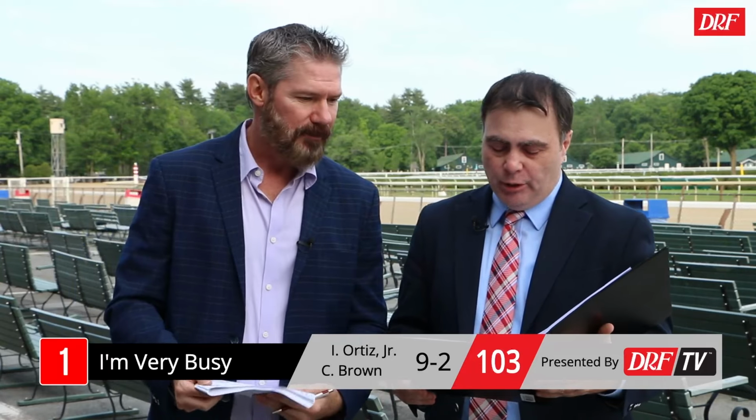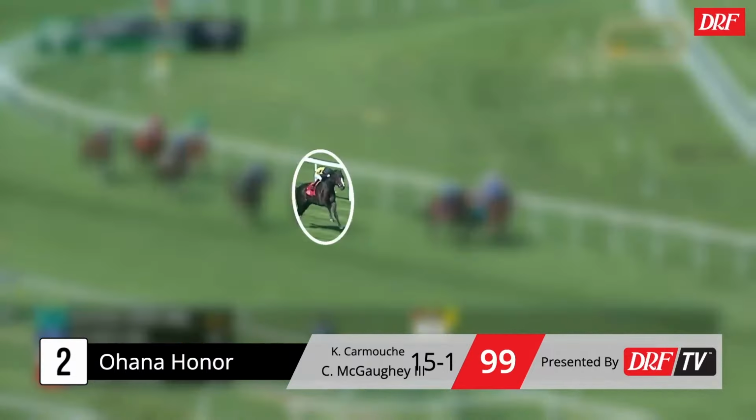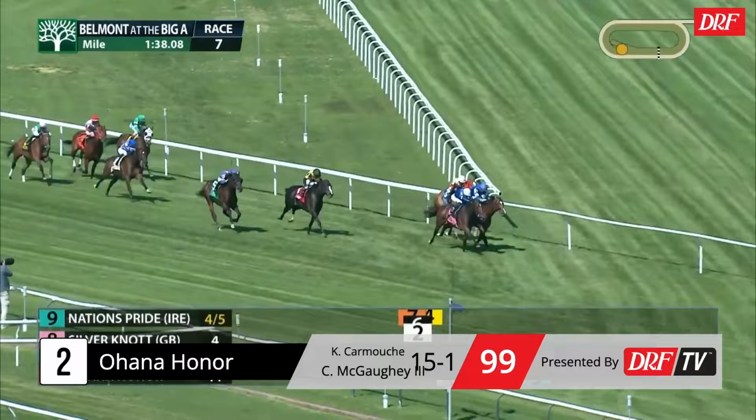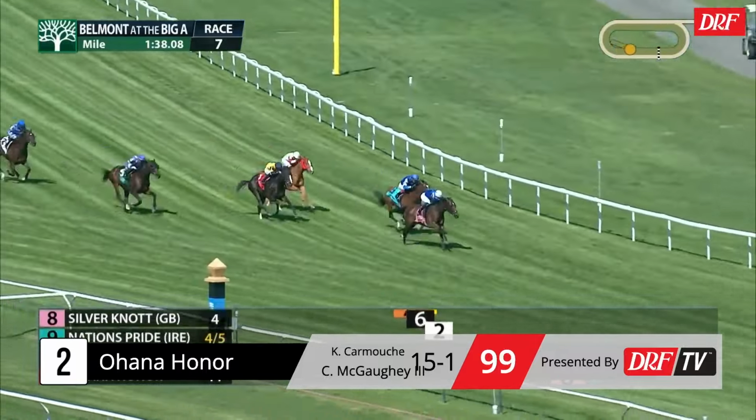I wonder if the 2, Ohana Honor, is slightly better at slightly longer distances. He seemed to find himself when stretched out to 1.5 miles in a second-level allowance at Keeneland. Then he ran in the Man o' War last time out, and that was a race run to suit him. The race pace was fast. He came with the close to be second. You could argue Nation's Pride ran just as well being on that pace. Yeah, he was closer to the pace for sure.